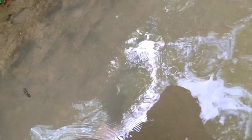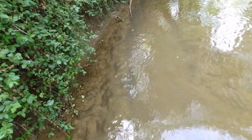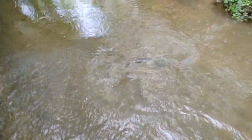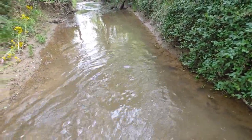Oh, I touched him. He's not even moving. This is crazy, guys. I'm literally petting him right now. Oh, man, I could have got him. There he goes. Wow, look at that. Look at that, look at that. Oh my gosh, that's crazy. Oh, that's fun. Oh my gosh.